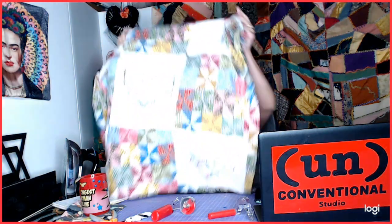But anyway, so here is the baby quilt. Move my tea out of the way, because y'all know every project I have has some tea spilled on it at some point. All right.